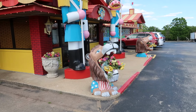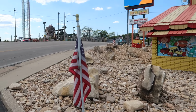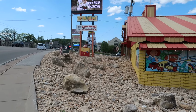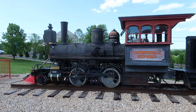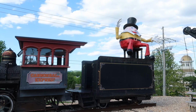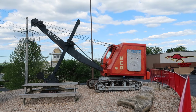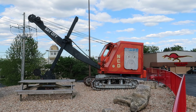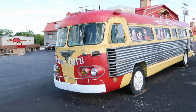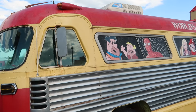So the largest toy museum could not possibly be contained to one building. So we're actually gonna walk over here behind the main building and check out the rest of the collection. It's the Cannonball Express train engine. We got Humpty Dumpty sitting there on top. There's a crane with a face on it. Is that from Thomas the Tank Engine? This cool old bus out here. You can see we have various characters riding in.